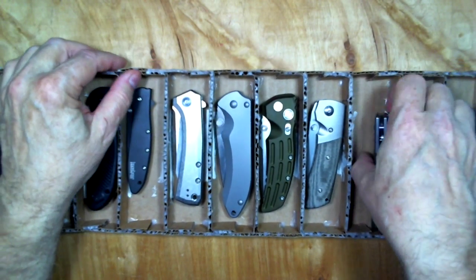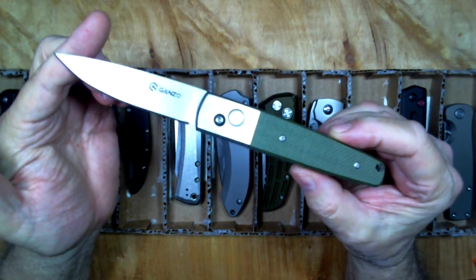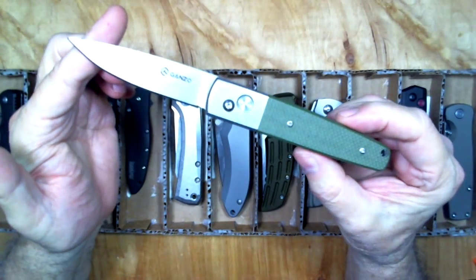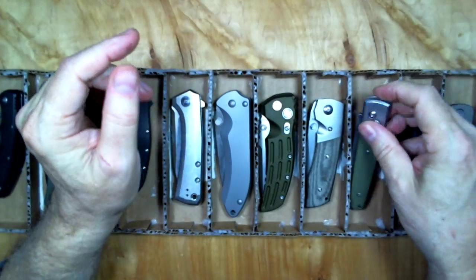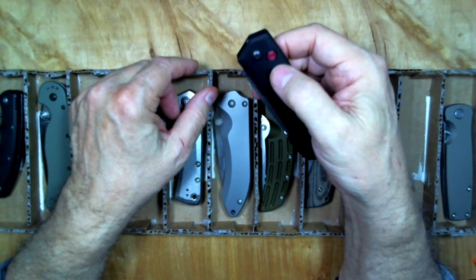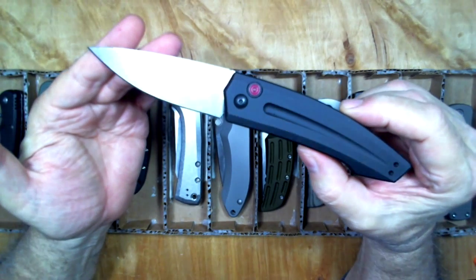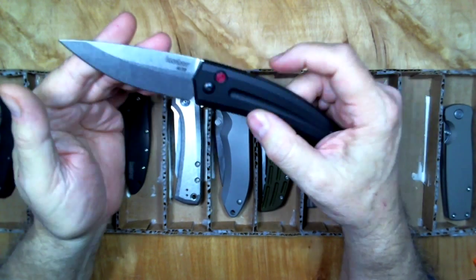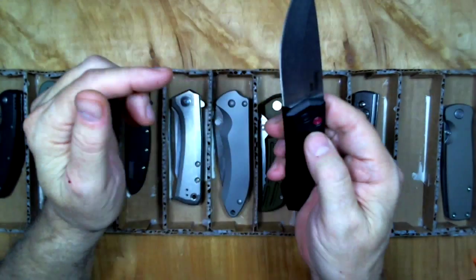Here's a Ganzo. We're back in China now. Automatic. The Ganzo 7212. 440C, nothing fancy, but I think it's good looking, and I like it. This is the Kershaw Launch 2. Made in the USA. Automatic. Stonewash blade. Anodized aluminum handle. I like the looks of this. I might get the Launch 3, which is the same as this, but it has a thumb guard down here.